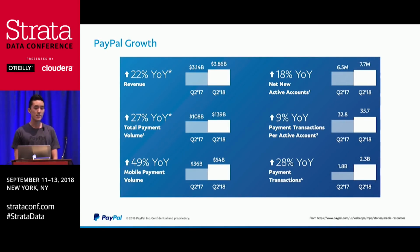So PayPal. In case you don't know, we are a global payments processing company, and we have been growing tremendously over the past few years. I won't go into specific numbers here, but you can see total payment volume has increased dramatically year over year. And you might be wondering, what does any of this have to do with Kafka, right? Well, it's all about the data.